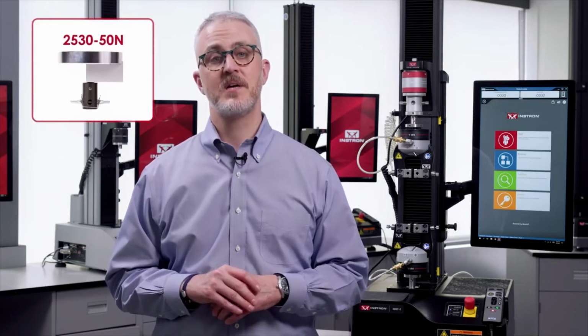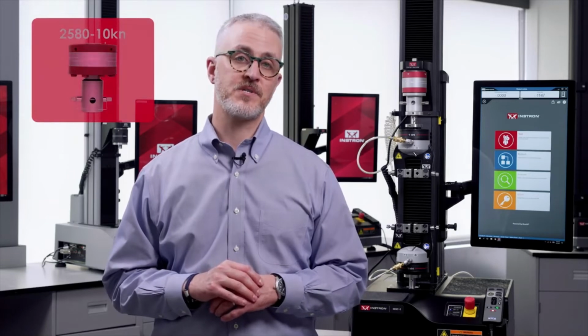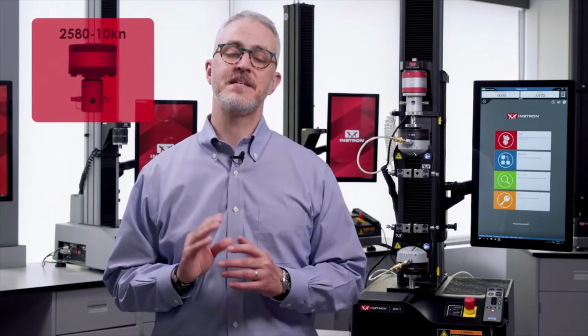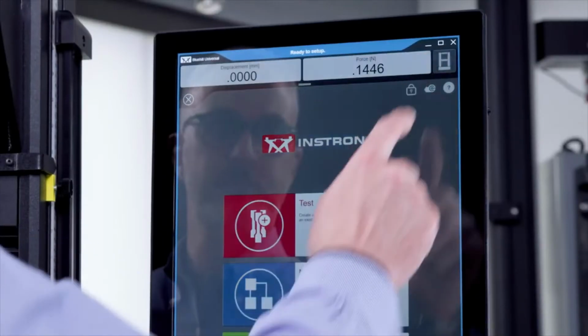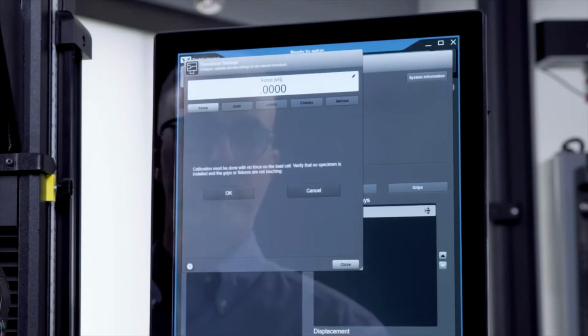If we need to measure lower forces with this system, we can safely use a lower capacity load cell, such as a 50 newton capacity, but we should never use a 10 kilonewton load cell, which would exceed the capacity and damage the system. Before we move forward, let's cover the calibration of a load cell. We recommend going through the calibration process once per shift or every 8 to 12 hours.